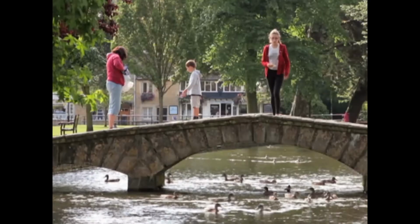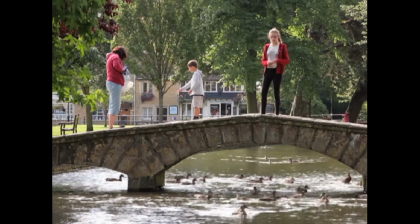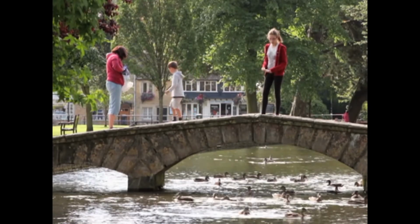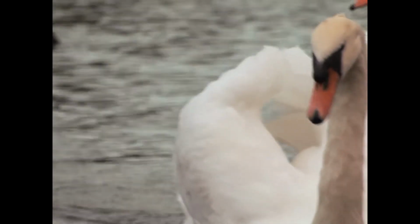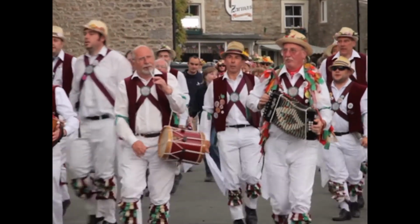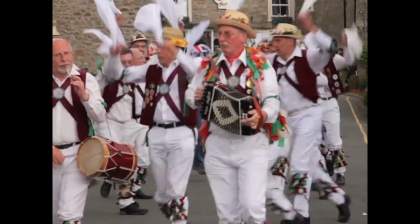In the summer, lots and lots of tourists come from all over the world to visit this beautiful place. Ah, it's so peaceful and quiet in the countryside. Well, not always, Mike. What do you mean, Mia? Morris dancers! They're crazy!